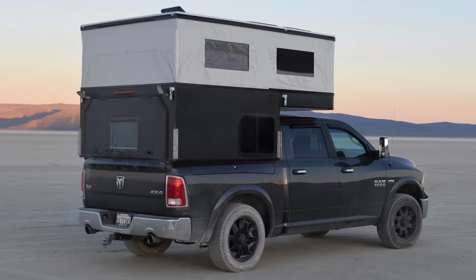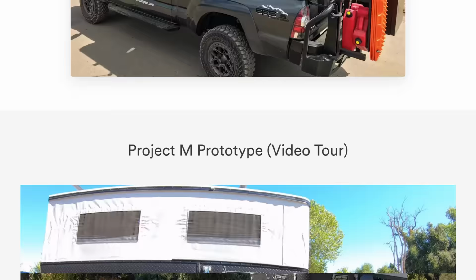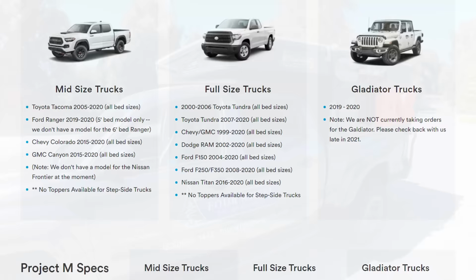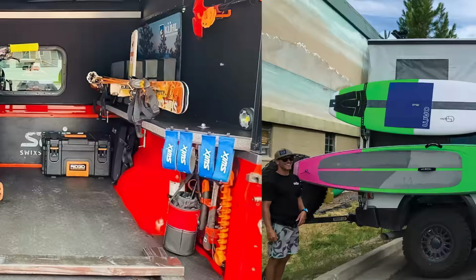The Project M Topper, opting for a more compact and lightweight approach, makes owning a truck bed camper a possibility on a budget. They suit both mid and full-sized trucks, meaning something like a Ranger or Tacoma is up to the challenge. They're aimed at the outdoor adventurer, with plenty of options to pack on kayaks, stand-up paddleboards, surfboards, bikes, and anything else you need to fully enjoy the wide-open spaces.